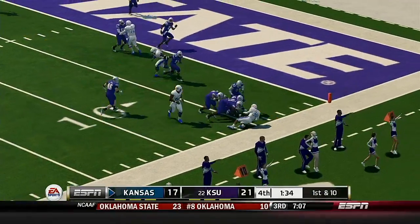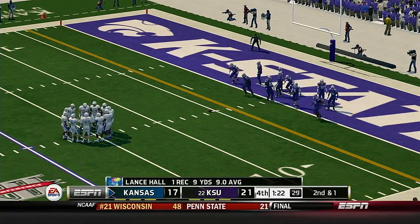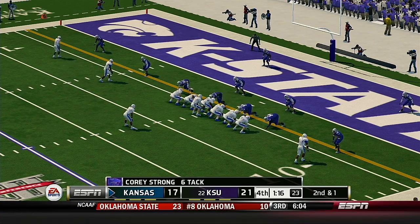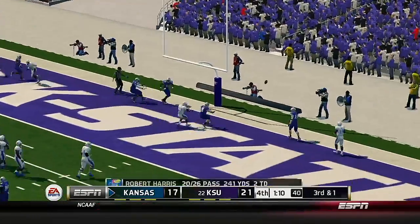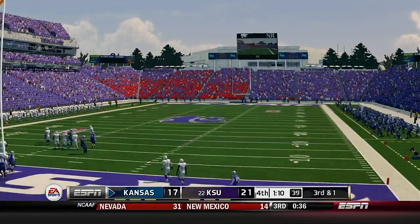Setting up blockers, or running backs got it on the screen. And they make the stop at the 5-yard line. Short yardage situation here. It's second down and one. And he throws it away. Even though they didn't sack him, the pressure was still enough to force a bad pass.